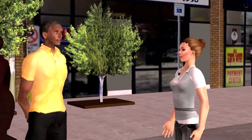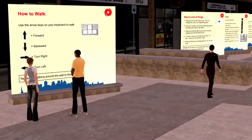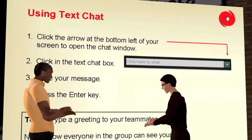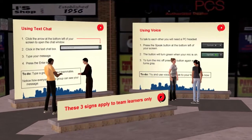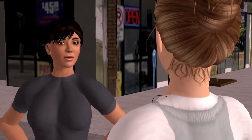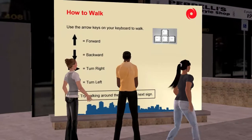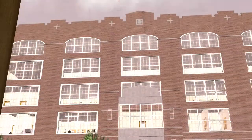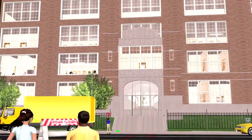Before you begin, you'll need to learn a few skills that will help make your learning experience productive and enjoyable. You'll notice the posters here next to the screen. These posters present a brief tutorial on using Second Life and on working with the course elements you'll encounter in the simulation. At the end of the tutorial, you'll find instructions on how to start the course.